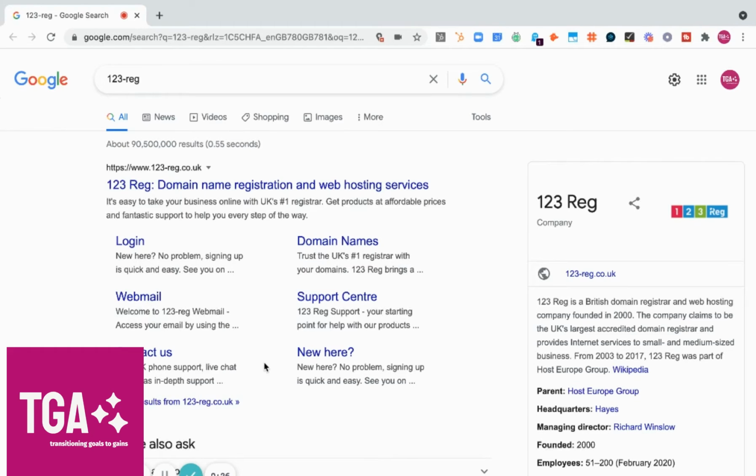We use a company called 123reg for our domain name registrations. We've been using them for quite a number of years, and actually they're one of the first UK registrars that offered this service in the UK. They were established in 1999 and we like the company. They were recently purchased by GoDaddy, but we find that their user interface and their customer support is great, so we continue to use them.